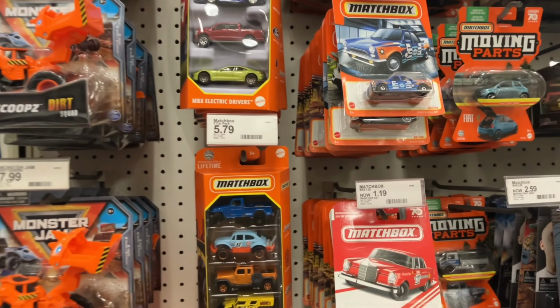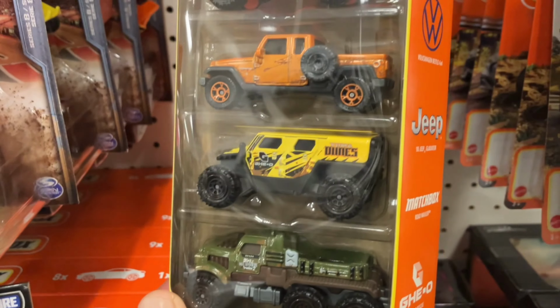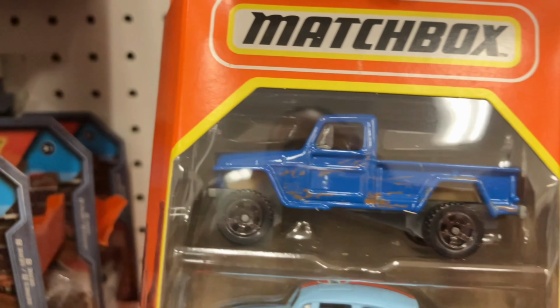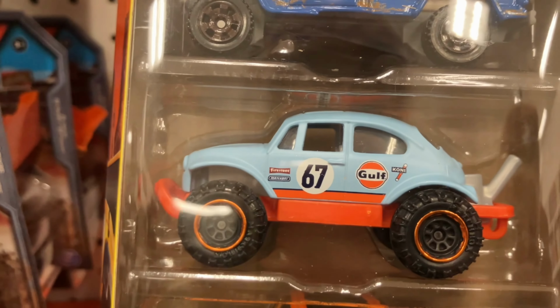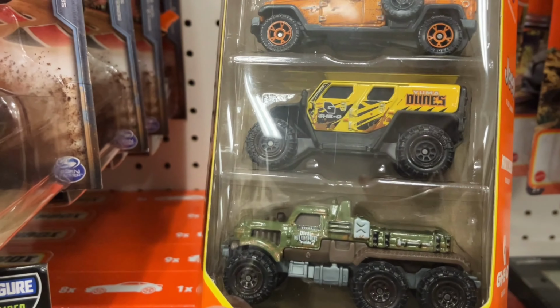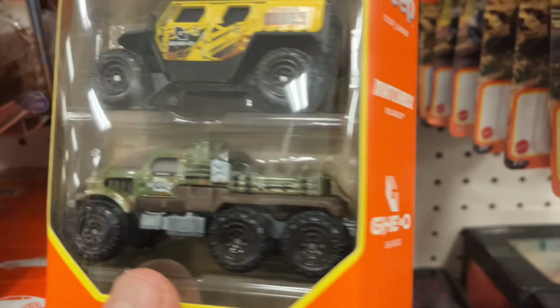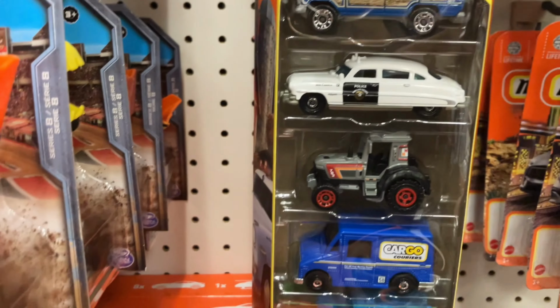Alright, guys, jump into the matchboxes. Look at this one. This is a new 5-pack, no road, no problem. That's a Toyota truck. There's the Baja Bug Golf. That's actually pretty cool. A Jeep. What is that? Those are two new models. Whatever the brand it is, that's pretty cool. What's back there? This is a new model too. That's pretty cool.